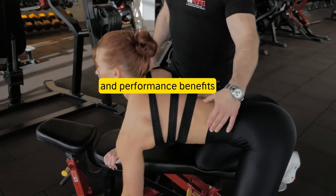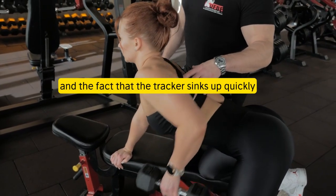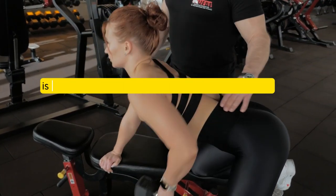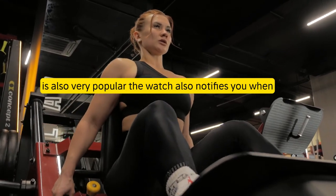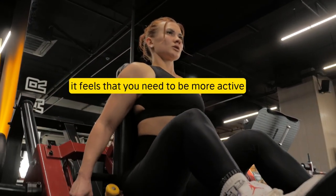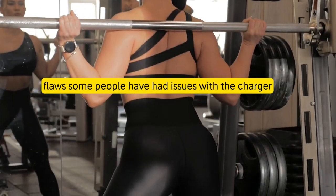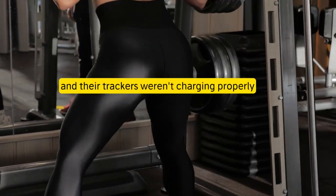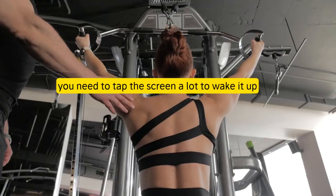Benefits: the design is loved by most buyers, and the fact that the tracker syncs up quickly is also very popular. The watch also notifies you when it feels that you need to be more active. Flaws: some people have had issues with the charger and their trackers weren't charging properly. Also, sometimes you need to tap the screen a lot to wake it up.